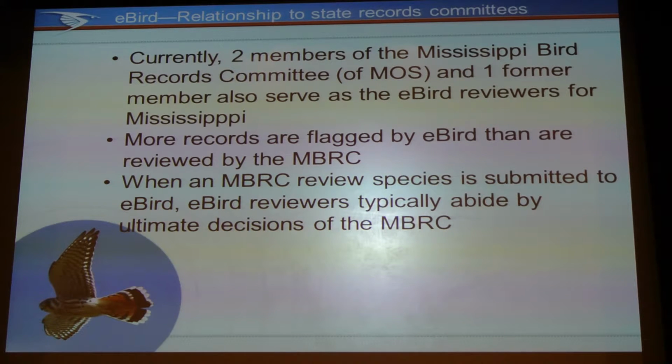When you get one of these review species and you turn it down, do you go ahead and encourage those people to fill out a form and send it on to me? Yeah, definitely. So if we get a record of a review species and it's not clear that they've submitted it to the state, we always encourage them and say, please write this up and submit a long form to the state committee.